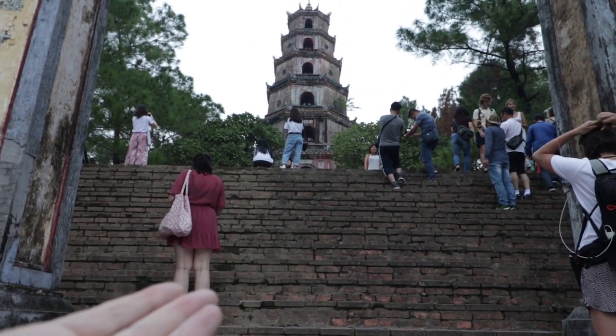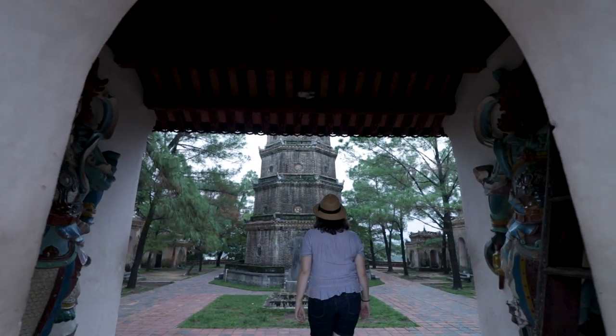And now the famous Tien Mu Pagoda. There's many pagodas here in Hue, but this is the most famous one, probably the most beautiful one as well. It's next to the Perfume River, which is right here. Some beautiful sunset views here.